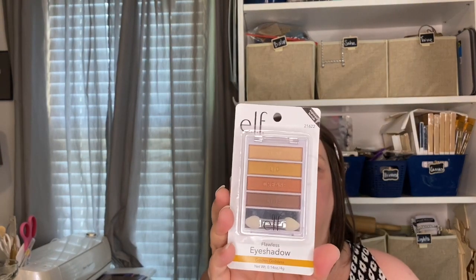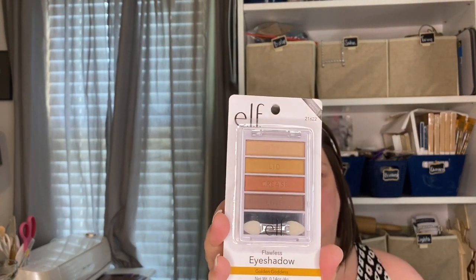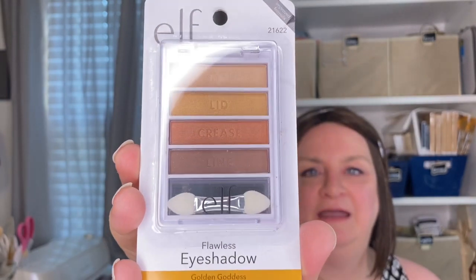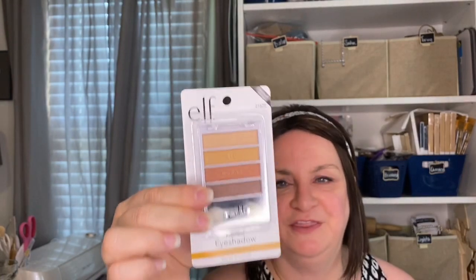But this is the e.l.f. Flawless Eyeshadow, and it is called Golden Goddess. That's the color that I found this time. What I really like about this is you can't mess this up. I'm going to try to bring it in close, guys. It tells you what color should be applied to what area of your eye. For somebody like me who didn't wear a lot of makeup to begin with, and now I'm finding that I want to play around with it a little bit, and I have been watching some YouTube tutorials on how to do makeup, this is a great find, because like I said, you can't mess that up, guys. It tells you exactly where to put the color on your eyelids. So I think that's a great find. You get four colors in that little applicator for $1 at the Dollar Tree.